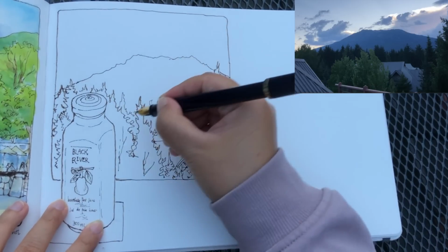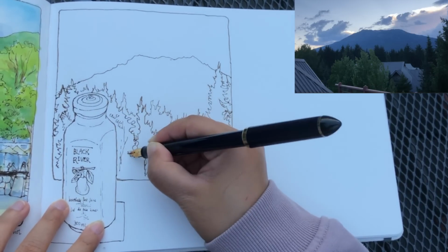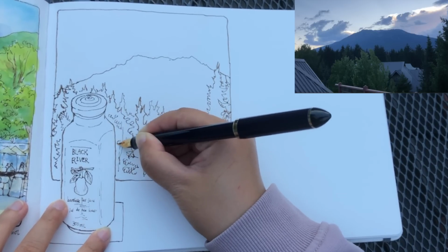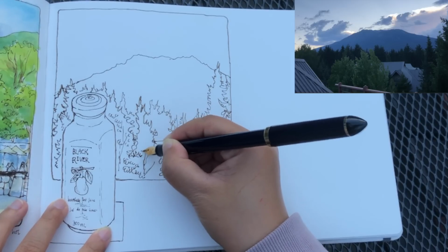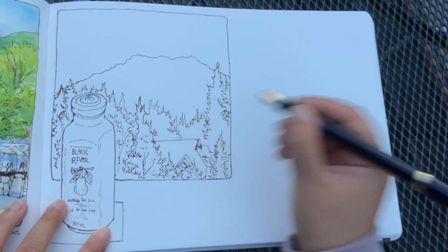Okay, so now I think I'm gonna just add more squiggly foliage texture for these trees in the very front and not draw any terrain details for the mountains behind, just so the details in the back are not coming forward and competing with the details of the trees.